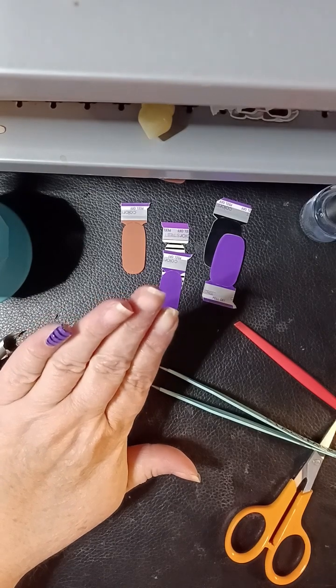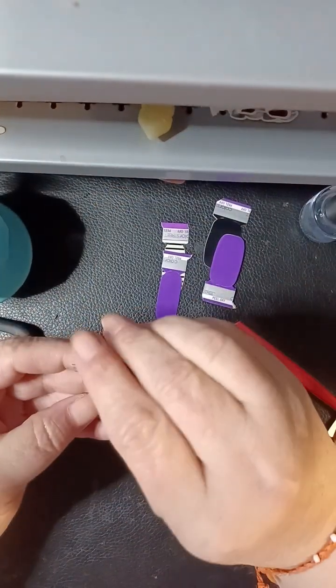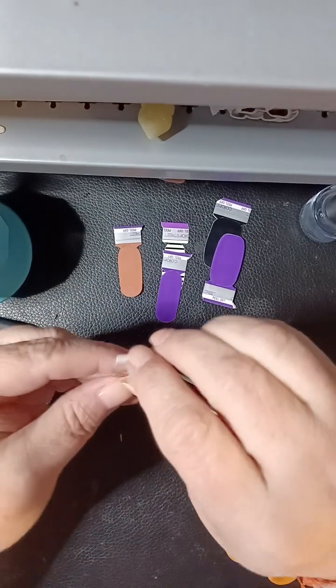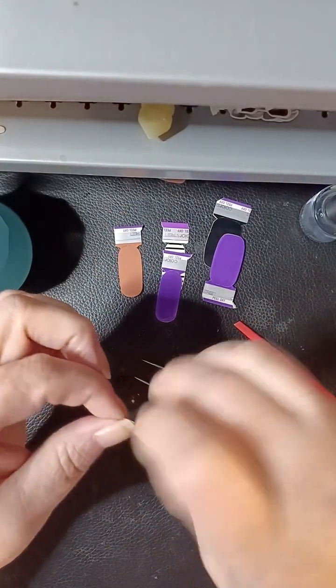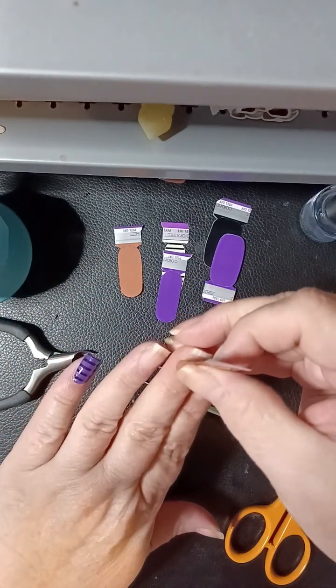Okay, now I have to think of something else for my ring finger. All right, that's fine. Let's work on book. Let's get book knocked out. And then we'll come back to pinky mode or ring finger mode. Okay.